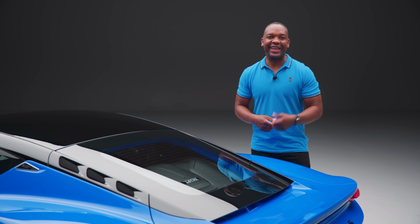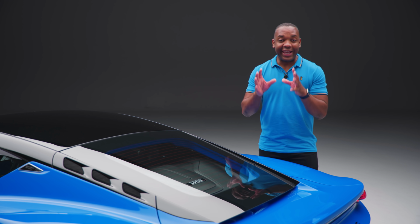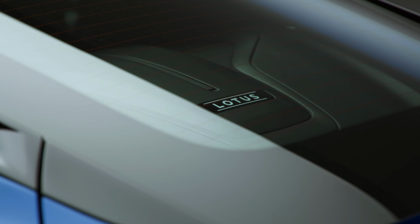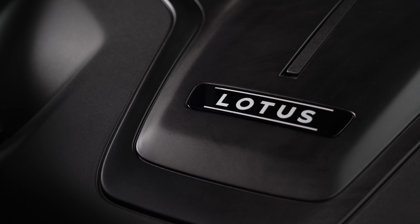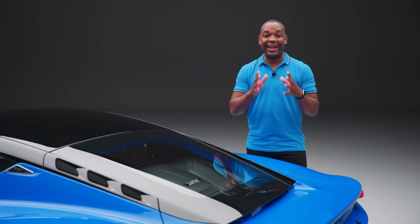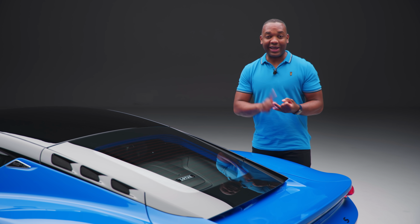There will be a choice of two engines for this car. When it launches, it will come with a familiar 3.5-litre supercharged V6 from the Exige and the Evora. That engine will make 360 horsepower and will be good for 0 to 62 in under 4.5 seconds with a top speed of 180 miles an hour. As for transmissions, you'll have a choice of either manual or automatic.